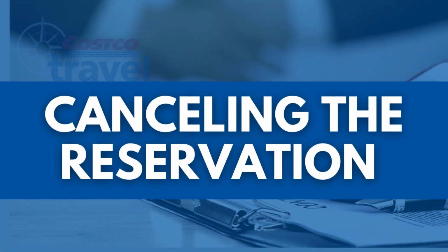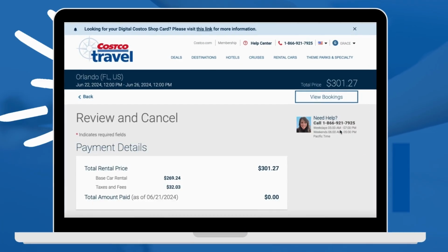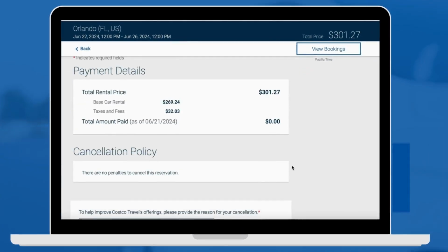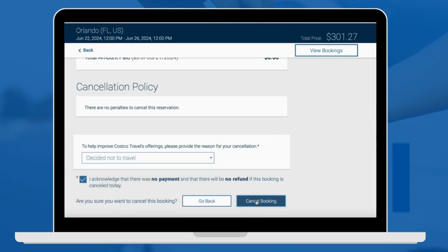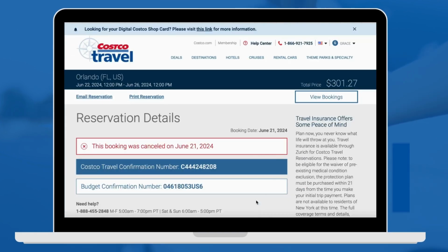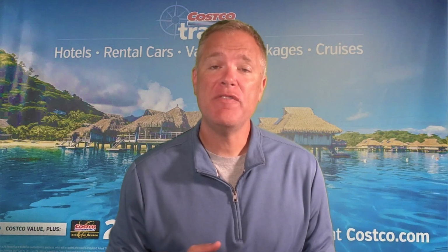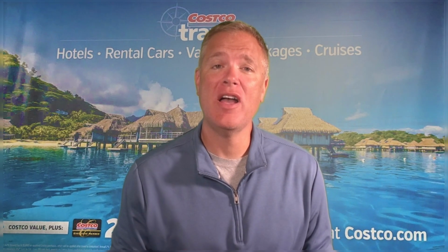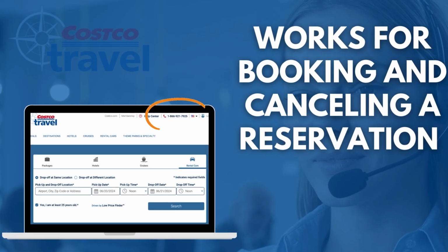Let's show you how to cancel a reservation with Costco. Log in to your Costco Travel account, select the current booking, click the cancel button, click yes when the pop-up asks you to confirm cancellation, and you'll get a confirmation of your cancellation emailed to you. And again, there is never a charge for canceling a reservation. If you do not want to do this online, Costco Travel can do it for you over the telephone if you call the number on the screen.